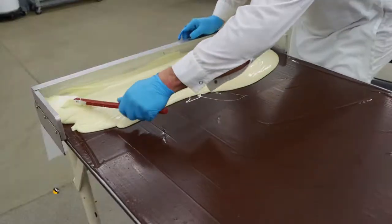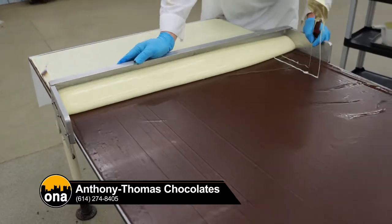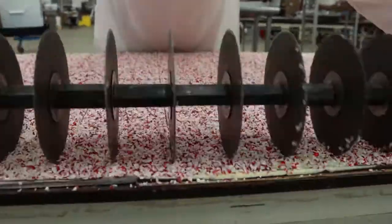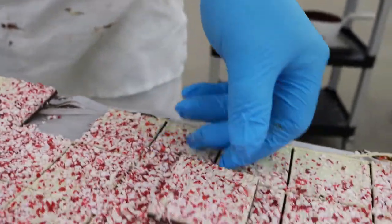Well, this year we have our peppermint bark. It's a great combination, three layers with dark chocolate, white chocolate, and the peppermint pieces on top. It's crispy and just the perfect amount of mint to make a refreshing piece that we only make this time of year. It's a great last-minute gift idea. Everybody loves chocolate, I think.